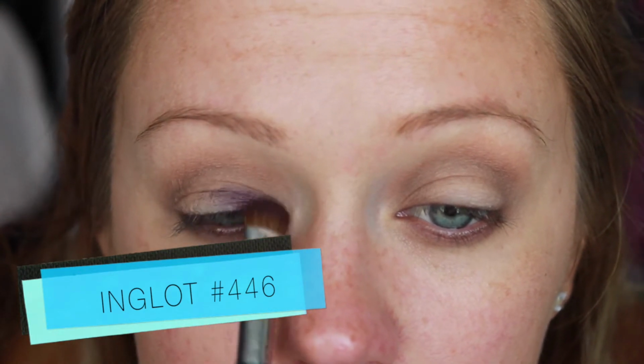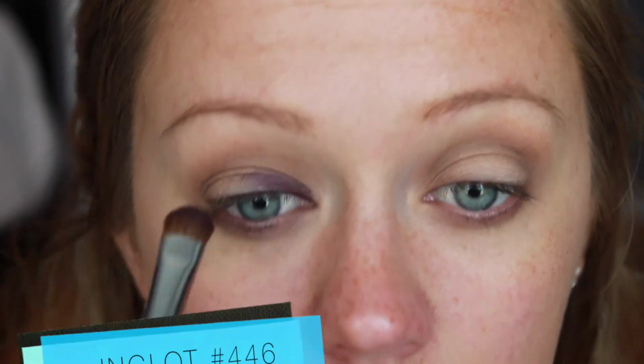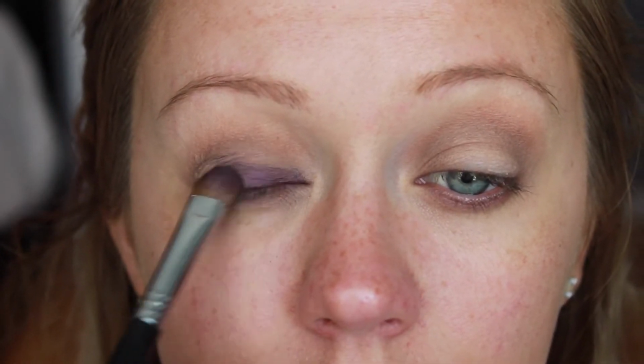And now I'm taking Inglot's number 446. This is the kind of like dark plummy purple color. It is shimmery, and I'm taking an E55 shader brush and just packing that all over the lid.